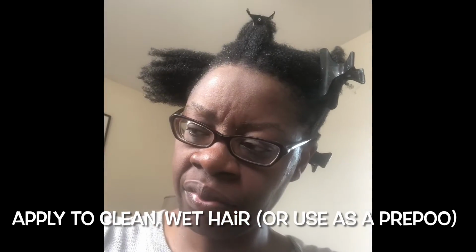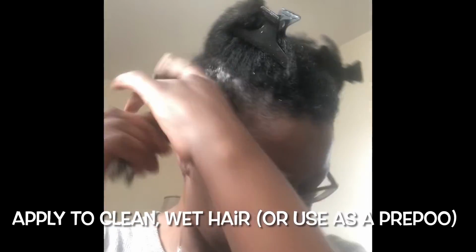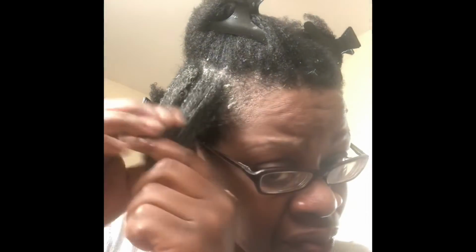And then I just apply it section by section, making sure that each and every strand is coated in this goodness. I don't do a lot of detangling before I work the products into the hair and before letting it work. Yes, fenugreek will give you a lot of slip, but it actually does need a bit of time on the hair in order for you to be able to detangle your hair properly. So I'm just going to apply throughout, and then once I've done that, I'll come back and explain the next steps.